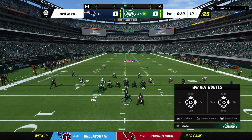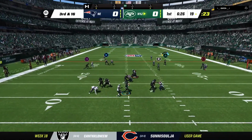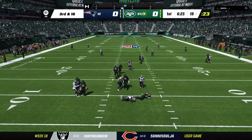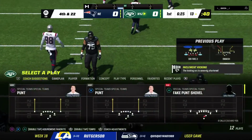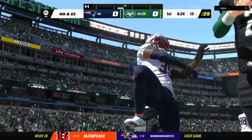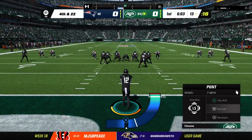This is 3rd and long. Now Wilson. And he will be hit from behind and run over. Wow. That time, multiple defenders getting pressure, and it's a loss of 6. Here's Tommy Townsend on to punt.